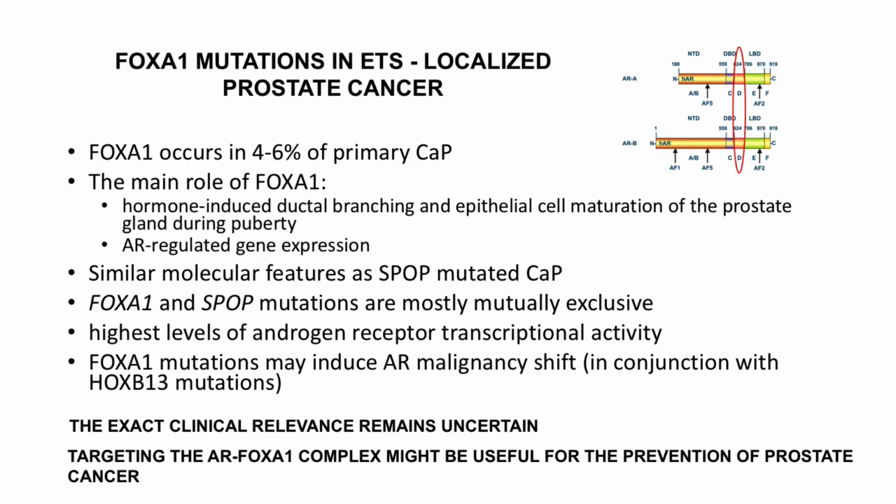And the third aspect that I wanted to talk about, or the fourth aspect actually, in conjunction with ETS negative prostate cancer in the localized setting, was the FOXA1 subtype, which contributes to about 5% of primary prostate cancer. And FOXA1 is involved in the maturation of the prostate during puberty, it seems. It has similar molecular structures like SPOP. But the exact clinical relevance in the end is not quite clear yet. So we don't know how to use the information that we gain from these genomic analyses to guide us in a clinical approach into managing prostate cancer.